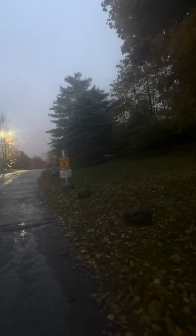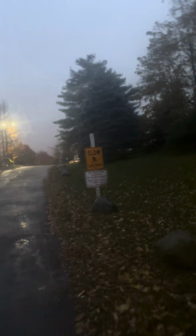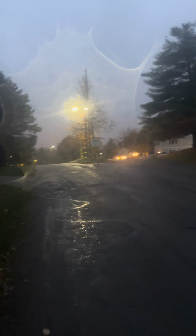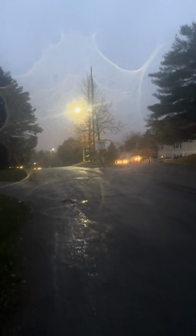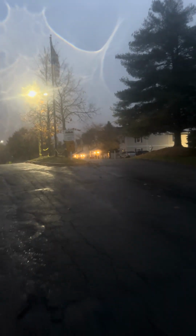Again, we're just kind of traveling down, looking for this landmark. Okay, there's the landmark. Once I reach that speed bump, I'm crossing the drive and switching shorelines because I know I need to be on this side to make it over to my son's house.